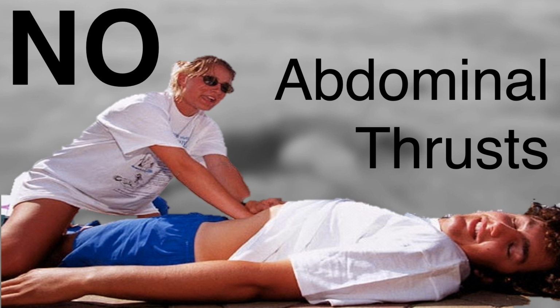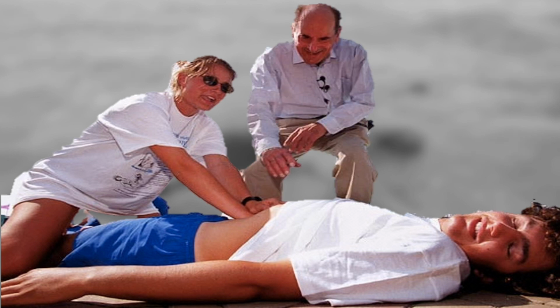And the problem is the main person who was pushing it was Dr. Heimlich. So abdominal thrust, also known as the Heimlich maneuver, and he was pushing this pretty hard in the drowning community. And it's interesting that a lot of his data was actually found to be falsified, and it was found and uncovered by his own son. But he had a lot of really shady data out there that was backing this measure. We had a lot of water park agencies that were still doing abdominal thrust.